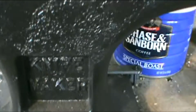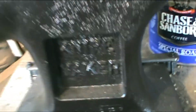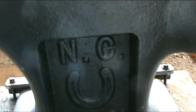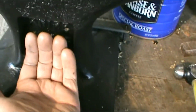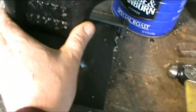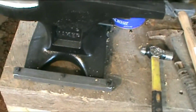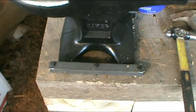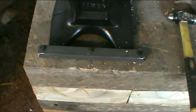Now, it says right on it, right there, it says knife makers, and on the other side it says North Carolina tool, and it's got the horseshoe in it. So now, I wish they hadn't have done this. I wish they'd have just left this out right here, solid across there, and just set the letters in. It would have made it weigh a few more ounces, a few more pounds. I don't know why they didn't do it. It'd probably be just as cheap to do it as it is to make everything with all them bosses somewhere.